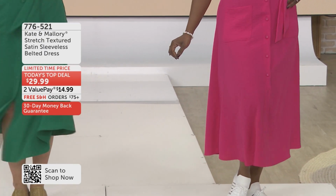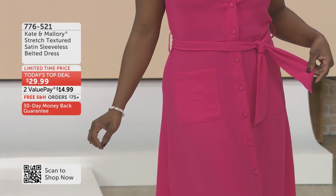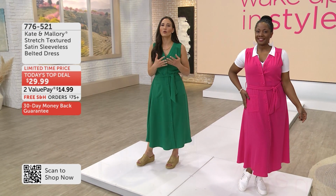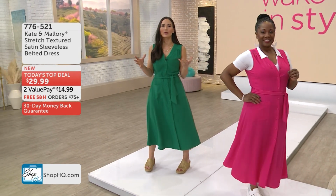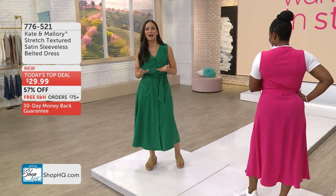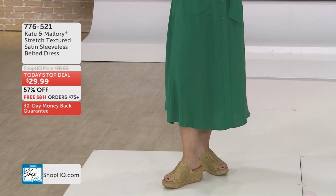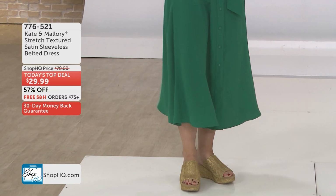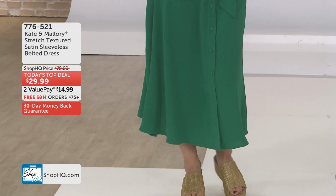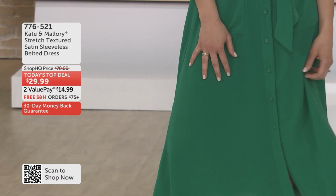I know a lot of you watch us on Shop HQ, so you can see how garments move, because that's the hallmark of the quality of a garment. Of course, it can look great in a photograph, but we want to see how it floats over the curve, shows off the body, and moves with every step or sway we take. I love that this dress already has texture built in, because that means you never have to worry about it wrinkling. You don't need to find your steamer. You don't need to iron this. It's perfectly crinkled for you.